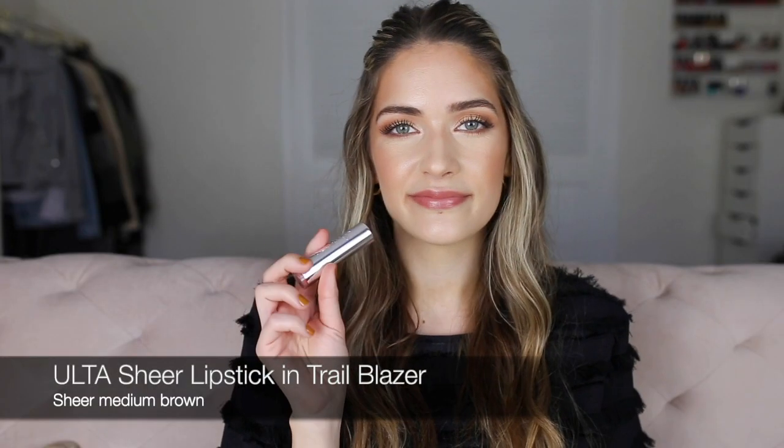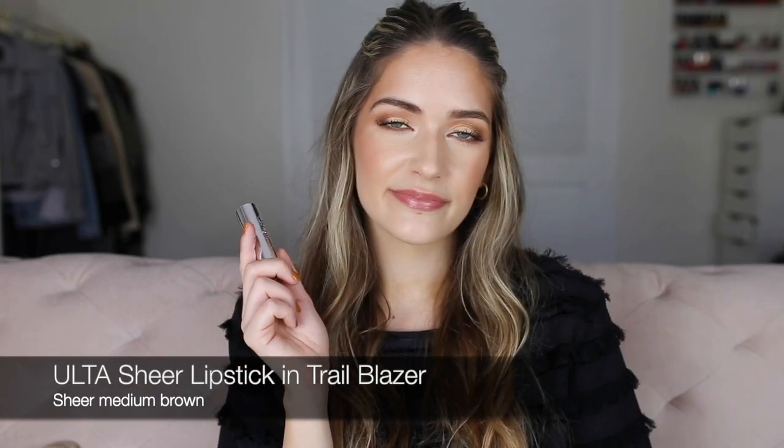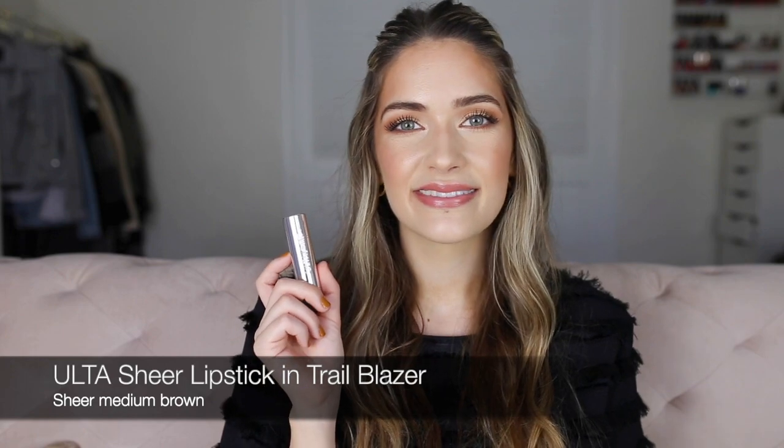Okay, and my last lipstick is a new find. I spoke about this in my monthly favorites, but this is the Ulta Beauty Sheer Lipstick in the shade Trailblazer. It's one of the only nudes in the range, and I wanted an alternative to Glossy Fawn because, like I said, this has been expired for who knows how long, and I just love this type of sheer-ish glossy looking lipstick to just throw on and go for when I'm running errands.